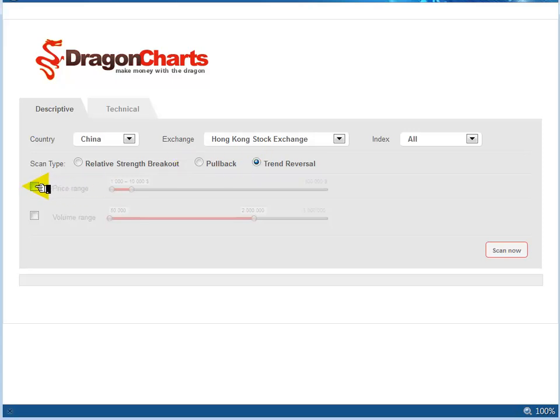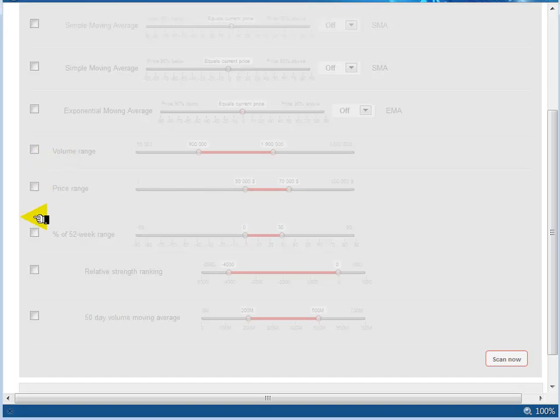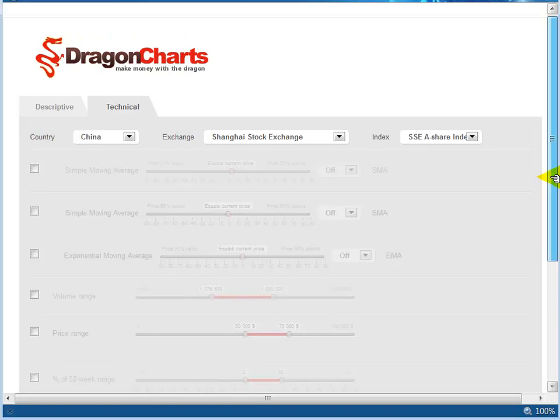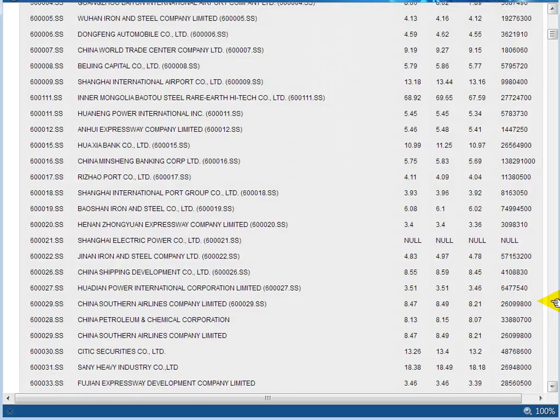And then we can add criteria such as price range, minimum price filters, volume filters, and then we have technical scans as well. Again, we select the country or the region. Let's say we want to look at Shanghai. And what we do here is we can select moving averages. We want to make sure the stock's above a certain moving average. We can also do types of scans where we look at things like the volume range, price range, percentage of the 52-week high, relative strength rating. So we've got all different types of scans, and very customizable by just moving the sliders. And then we simply hit the Scan Now button, and we get a list of all the stocks that meet our criteria, as you can see here.